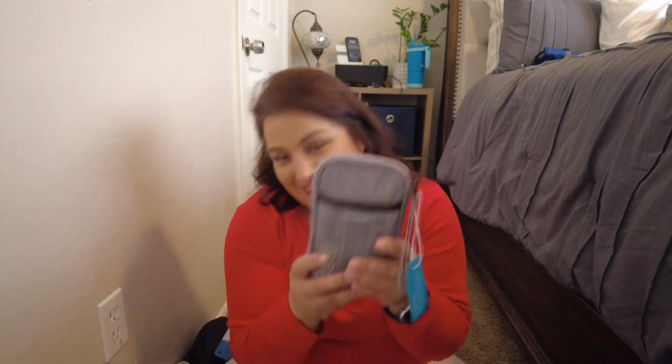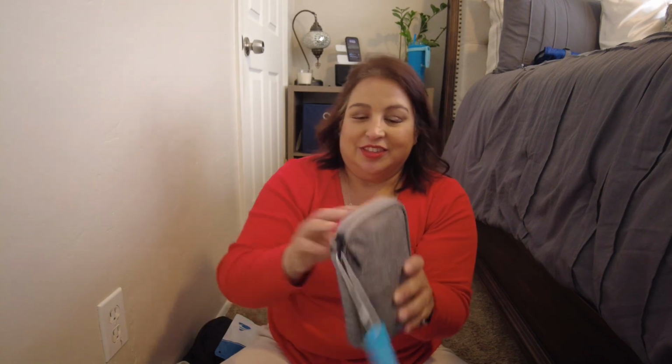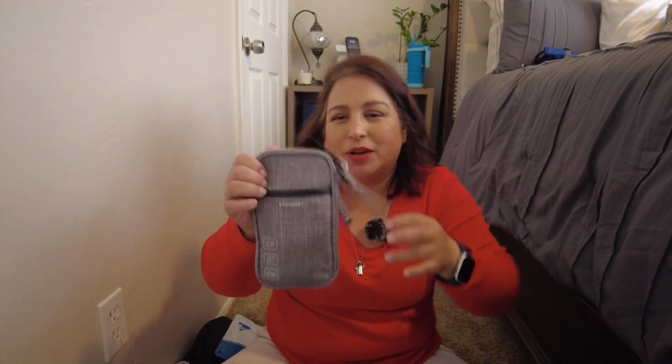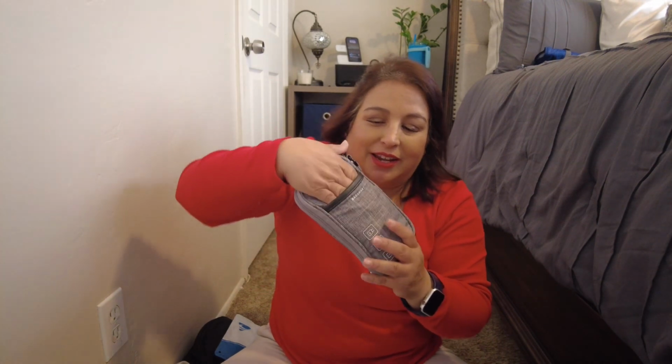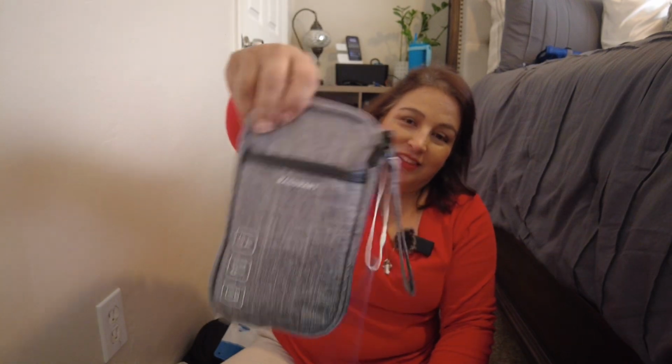Oh, and there it is. Look at that. I really do like this. I like it a lot. Love it. All right. Because I have it so tight, I couldn't fit anything else in there if I wanted to, so it doesn't really matter. I don't think I'd ever use this outside pocket, but it's tight anyway. So anyway, this is by Bagsmart, and yeah, I think I like it.